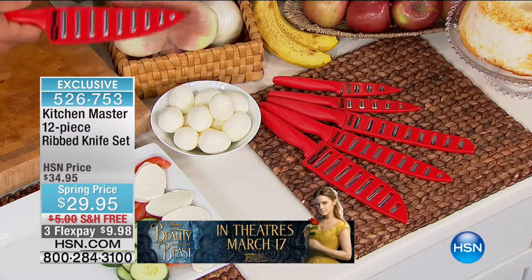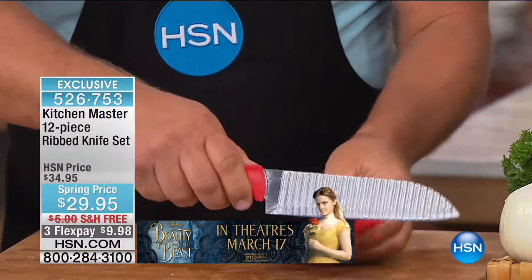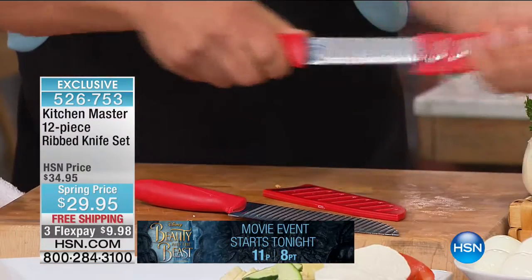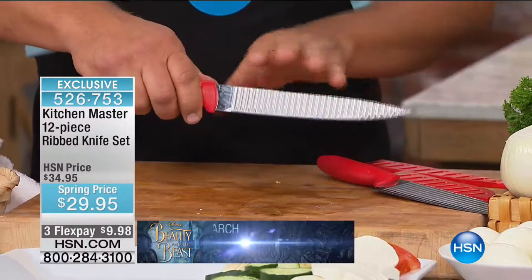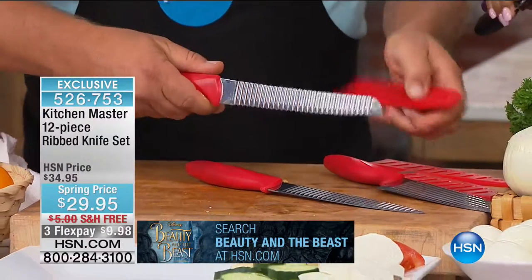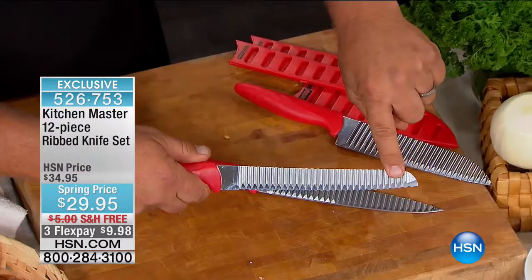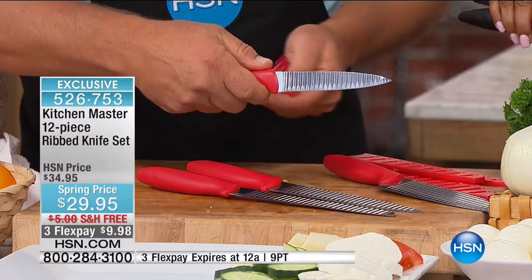I've been using the chef's knife, but that Santoku knife, again, every one of the six knives has that ribbed blade. Here, I'll take these out to show you. You get the Santoku knife. You get the slicing knife. This one, you're going to love for deboning chicken, or if you want to butterfly a pork chop. You get the bread knife. This one's serrated, but it has the ribbed blade, so nothing sticks. You get this utility knife. And again, they're all ribbed.